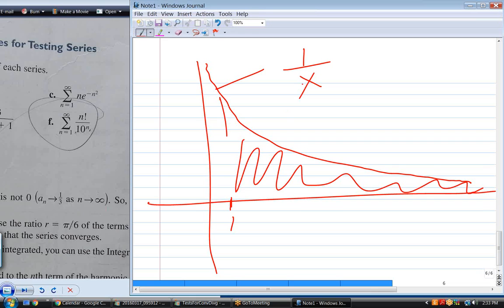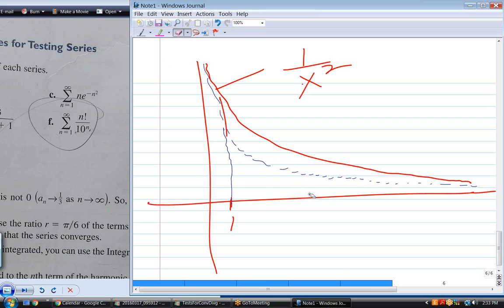If I make it 1 over x squared, it doesn't change the curve much. I'll write it in blue. 1 over x squared is something that looks like this. Still is asymptotic to the horizontal axis. But guess what? The area under that curve between 1 and infinity is finite. Which brings up the question, how can it be finite when I'm going to infinity and it never touches the x-axis? But it is.